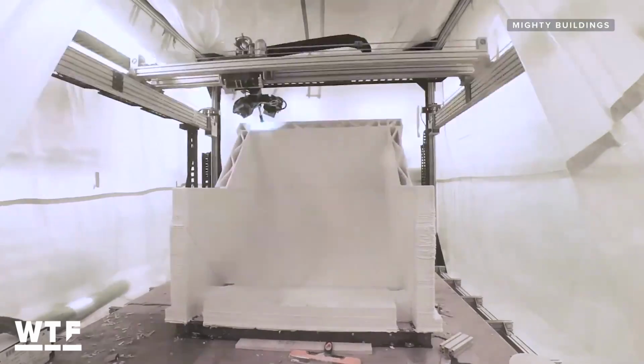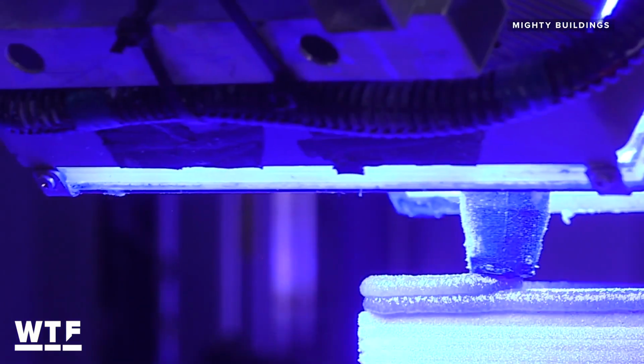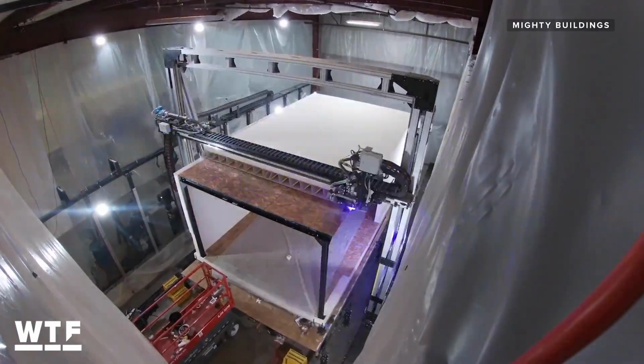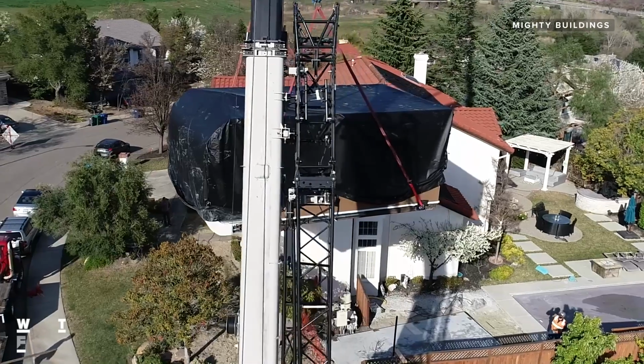This building was 3D printed in just 24 hours, and you can buy one just like it right now, if you live in California. While other 3D printed buildings we've seen were printed on site, Mighty Buildings makes their houses in a factory and has them shipped, a process that Mighty Buildings co-founder Sam Rubin tells me has its advantages.